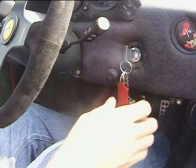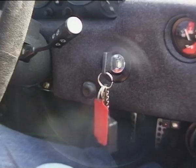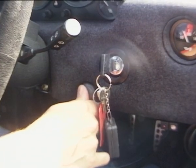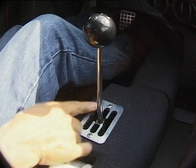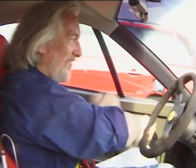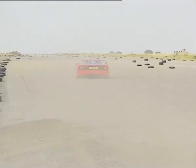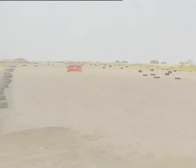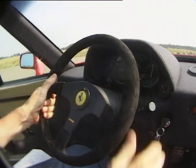There is a key, and the key does deal with the fuel and with the electrics. But the actual engine and the button to another world is this one. Classic Ferrari gearbox. Don't put it in first, it's reverse. Hang on. It is actually remarkably nimble.